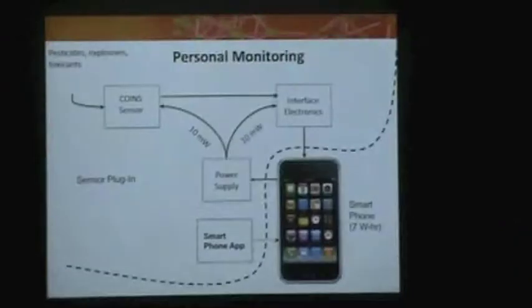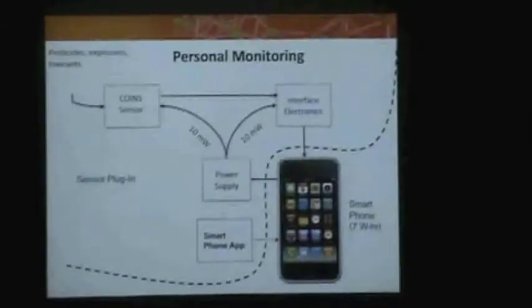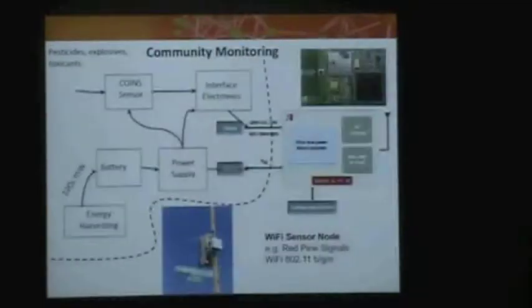Okay, so here are some block diagrams about how these things would be built. You'd have a sensor that would measure, for example, pesticides or explosives or some toxic molecule, and then you'd have interface electronics to measure that, and then you'd have a power supply to power both of these. And ideally, everyone has a cell phone, and smartphones are becoming more and more prevalent. So it would be a good idea to have something that could interface with the smartphone, either plug into it and you just add your little personal monitor on there, or it would be something sitting, say, in your room, and you would be able to talk to it over Wi-Fi or Bluetooth.